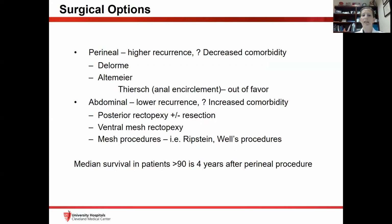The abdominal options, which offer in theory a lower recurrence, but potentially an increased comorbidity with general anesthesia, include a posterior rectopexy with or without resection if the patient has constipation, or a ventral mesh rectopexy, which is the newest option and is largely in favor right now. The mesh procedures, which include the Ripstein or the Wells procedure, are largely out of favor due to mesh complications.